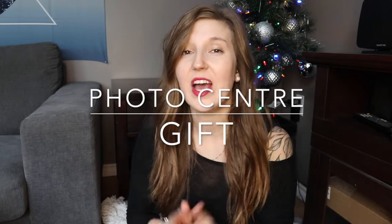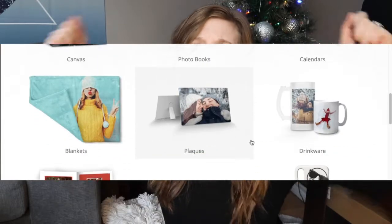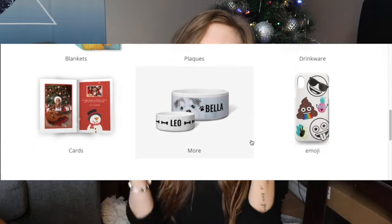So last but not least is a photo centered gift. I personally love these gifts. I like getting pictures on mouse pads. I like scrapbooks. You can get blankets, like giant blankets with your dog on it.